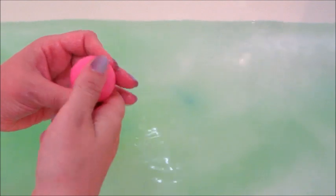And there's not too much pigment to the water. Just very light green. There's like oils and stuff floating on top of the water.